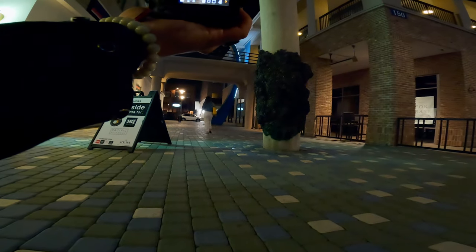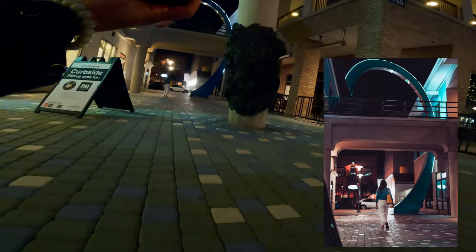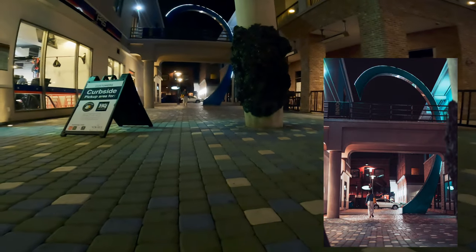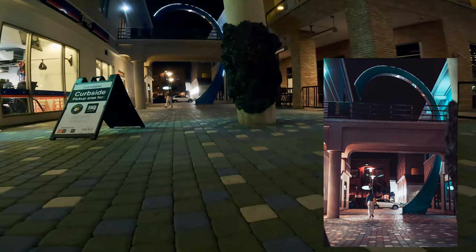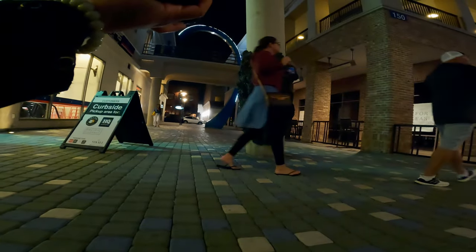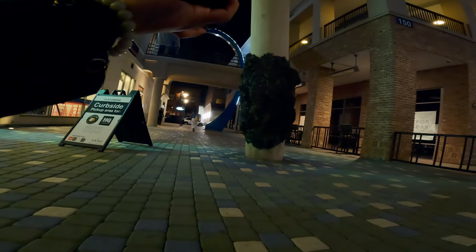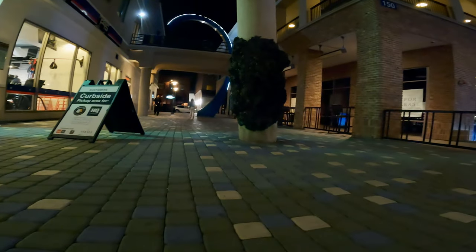Actually, can you walk right in the middle of the arch? Just walk forward toward it. Left a little bit. Go ahead, you guys, don't mind me. Oh. Yeah. All right. No worries. Walk back.